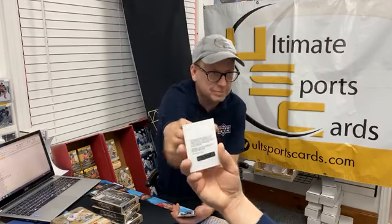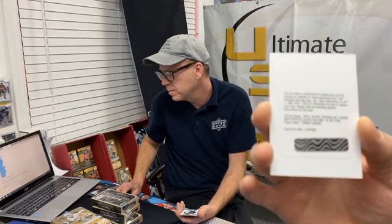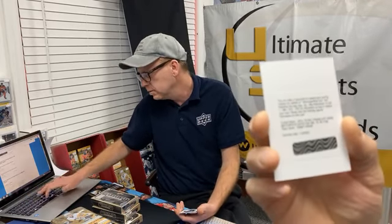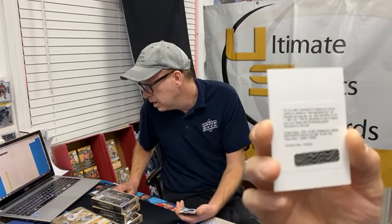When's the last time you've seen a Crosby auto? In our breaks? Never. I hope you're sitting down, Hannah. It's going to the G family, or at least to you. This is one I would definitely keep. Is it numbered? It doesn't have numbering, so it must be super short printed. Are you looking right now?